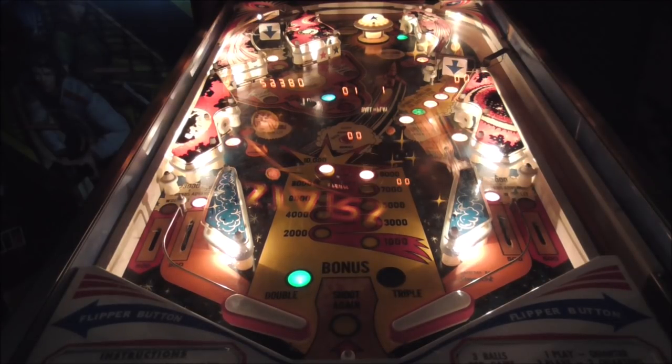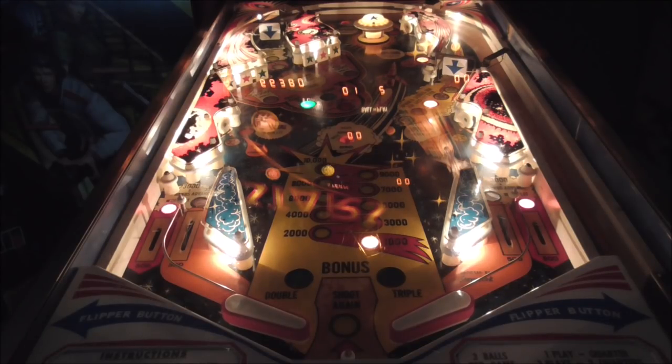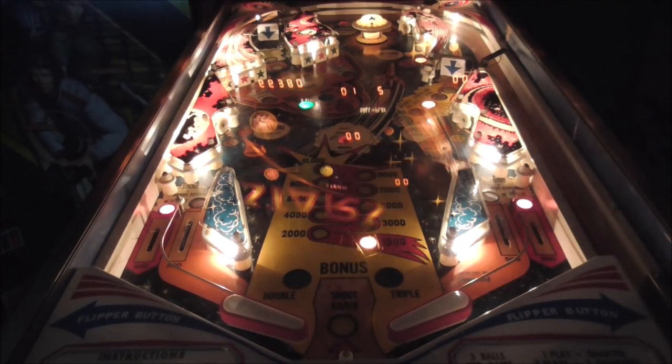Oh, okay. All right, so I got 66,000 on the first ball that time. So, kind of proves my point. It's hard, but it can be done, right? And I think the 8,000 bulb needs to be messed with.